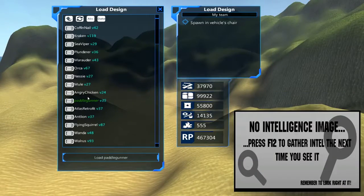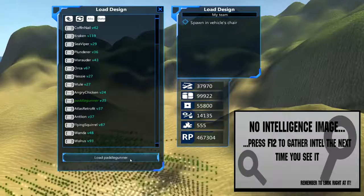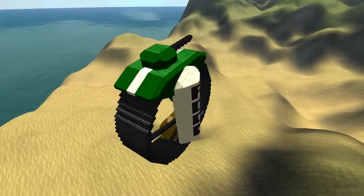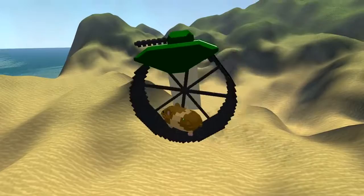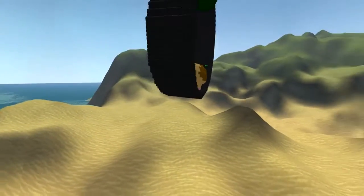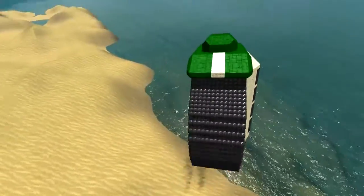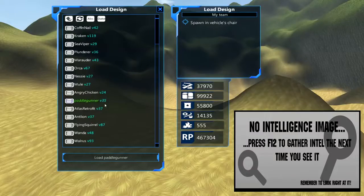Before we move on to the next, however, I would like to see if the paddle gunner can move on land. It really should be able to, as I believe all of that is made out of rubber. So, will it be able to? Yes, yes it will. And I think the next design as well will be able to traverse the mountains. But there we are. The amazing tank hamster hybrid, happily going along the land and thus going back into the water. So, what was the other vehicle then?